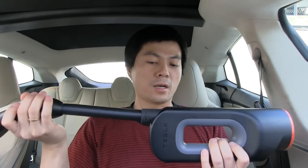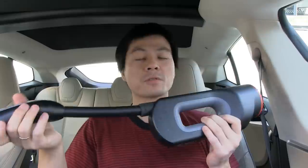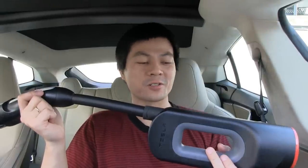Oh, by the way, if you're not aware of it, since this is DC charging, it goes directly into the car's battery. It bypasses the onboard charger, which means it doesn't matter if you have a single charger or dual charger in the car. It will still charge at 200 kilometers or 130 miles per hour. So that's a good thing, of course, for those who didn't get the dual chargers.